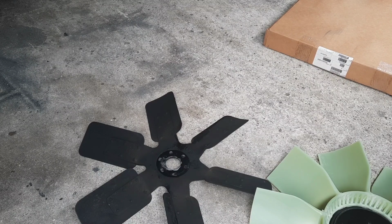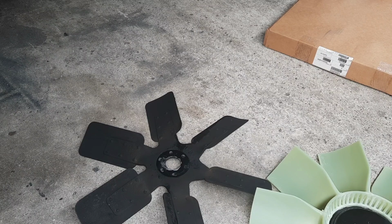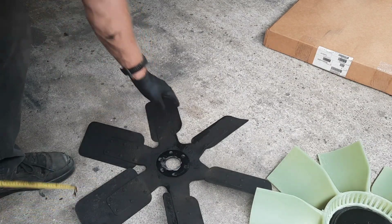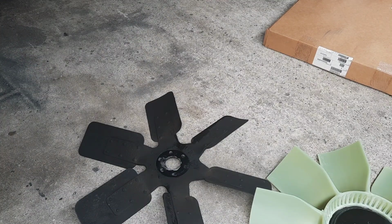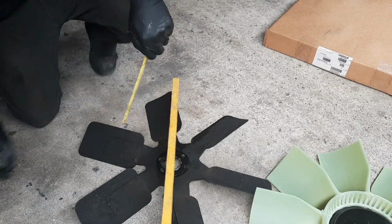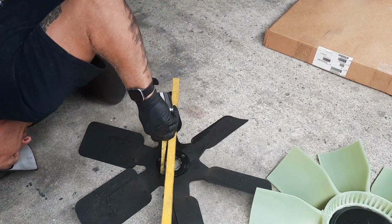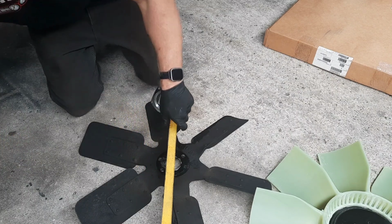Here's what we don't know. How much room do we got? I think we have about an 1/8 of an inch from these fan blades to the metal frame that holds the pump motor. We're gonna get real technical here. About 1 5/8 inches.